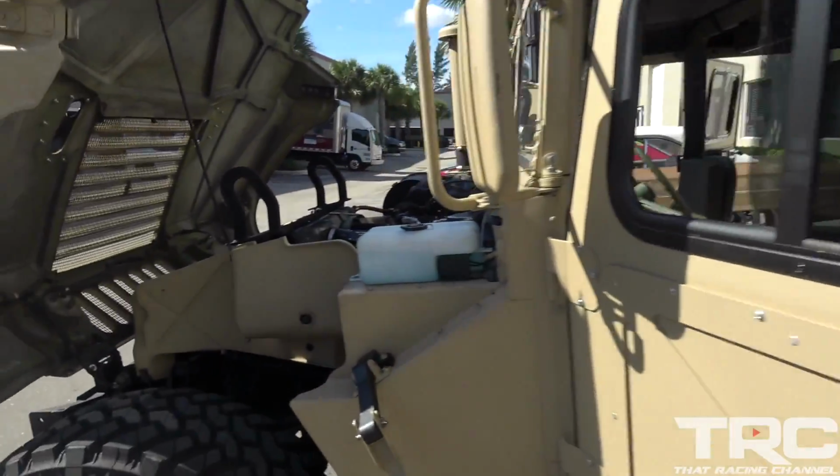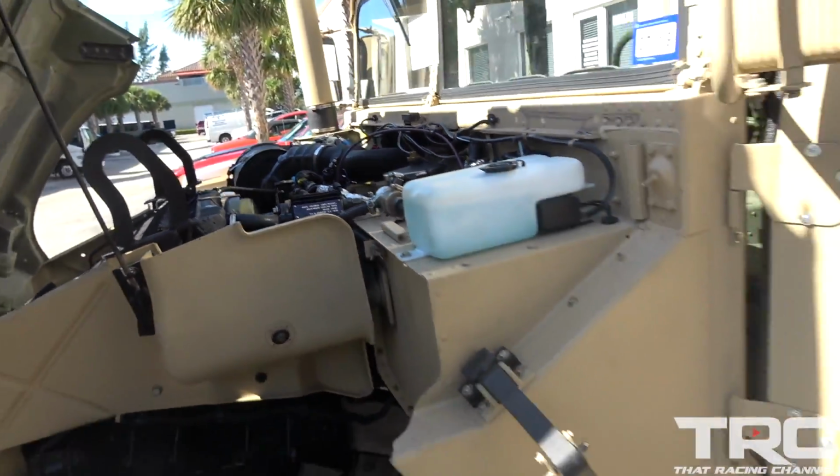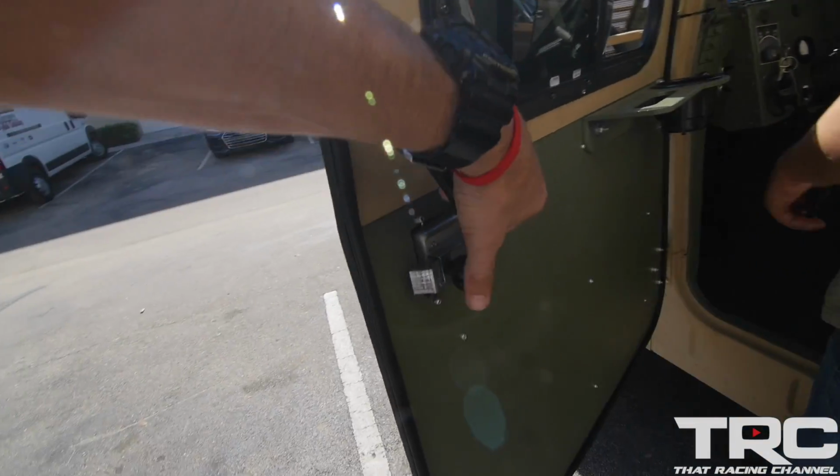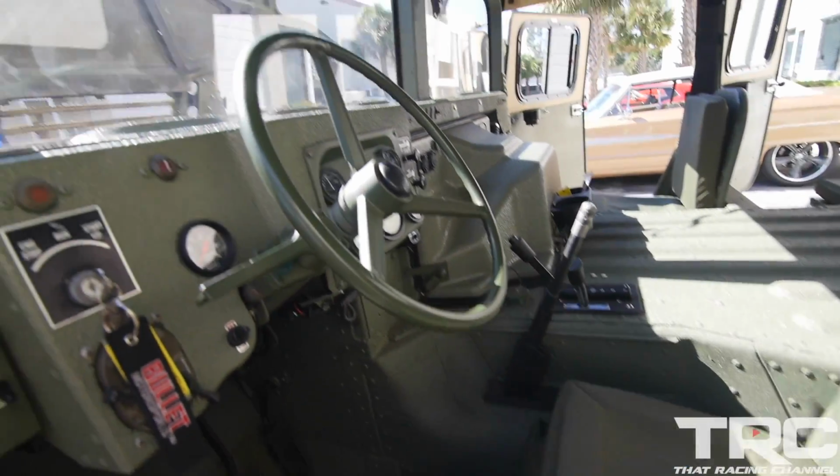Amazing, dude. And then we've also added a custom stereo in here. You've got to have music if you're driving a Hummer like this. You need to have cup holders if you're cruising. Cup holders in here. Look at all the feature comforts.